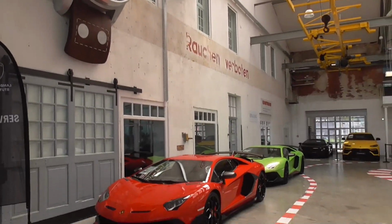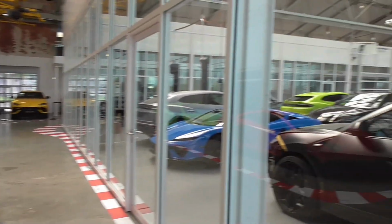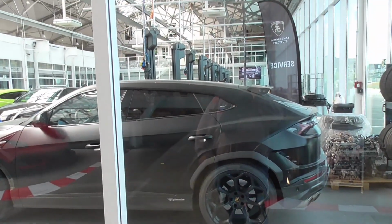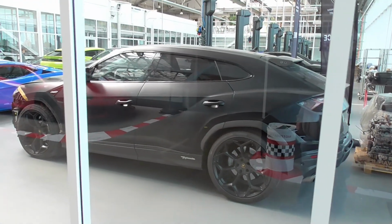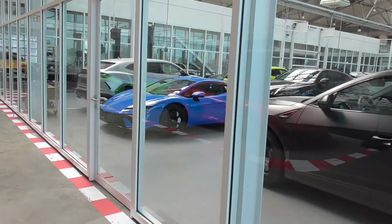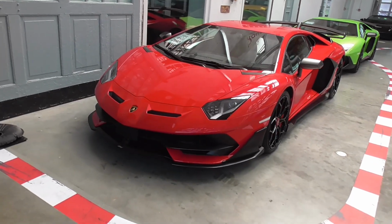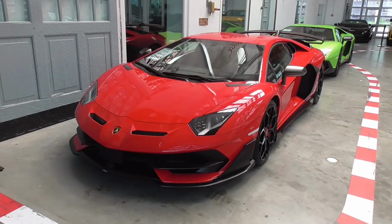Just coming from here, and here is this part of the building. Formerly here have been the classic cars and so on. But now this is the service and repair shop of Lamborghini. And well, at least we can say we can also see some cool Lambos here. This is a nice Lamborghini, not sure what model it is.